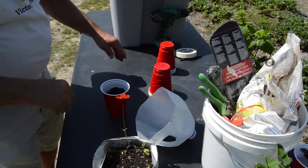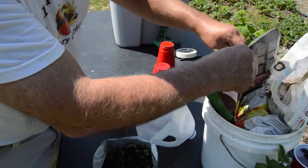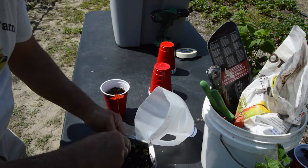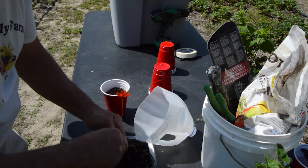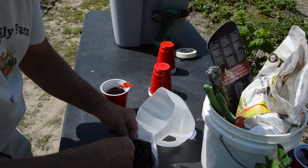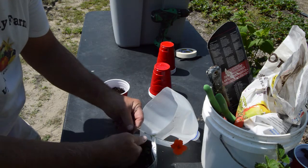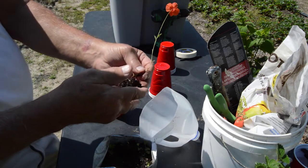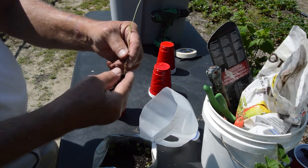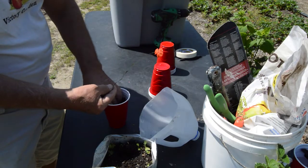Okay, so let me get my trusty new friend, the Andrew fork. See if we can't tease this out ever so gently. That's not very gently, but see what kind of a root we have on this thing. Okay. Boy, that soil's awful wet. I think what I'm going to do is try to bury this down a little bit further into the soil here in our solo cup.